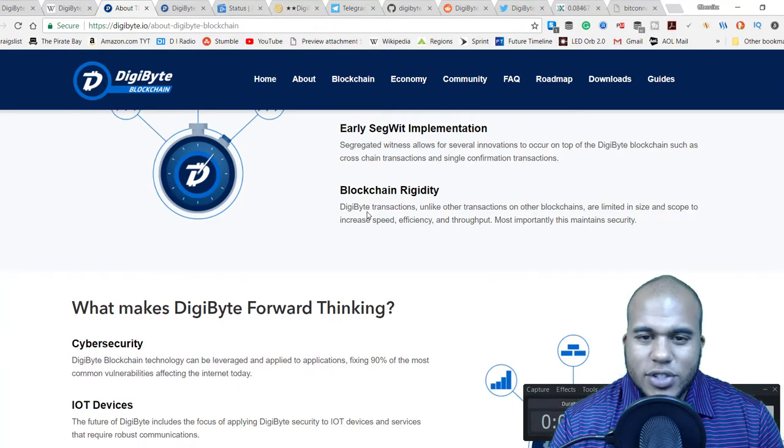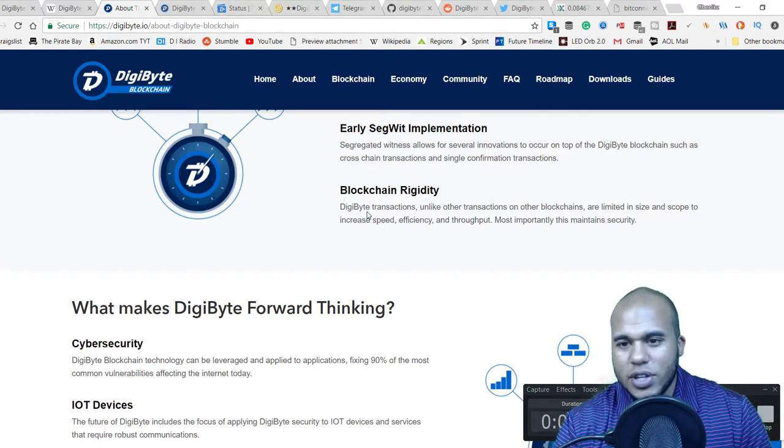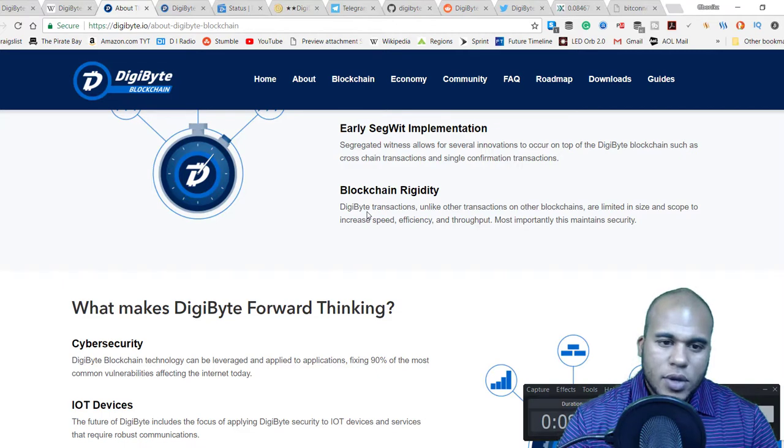And then blockchain rigidity. Digibyte transactions, unlike other transactions on the blockchains, are limited in size and scope to increase speed, efficiency, and throughput. Most importantly, this maintains security.